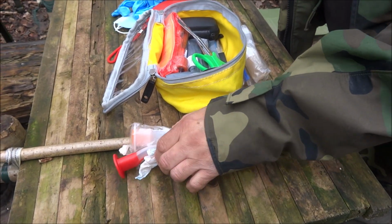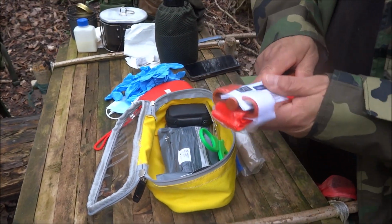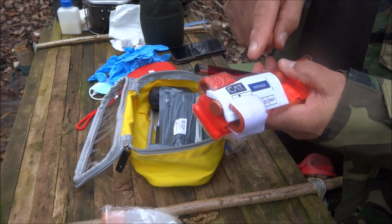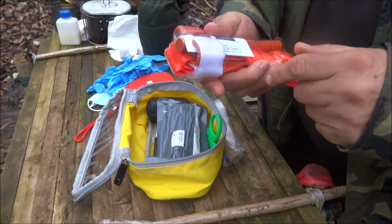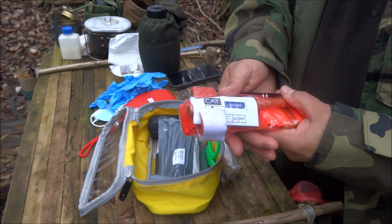And then if it's a significant bleed, a catastrophic bleed, then we use a tourniquet. With every tourniquet there should be a pen, because the priority is to write the time on that you've actually used it. In the army, we had to do it on the forehead.